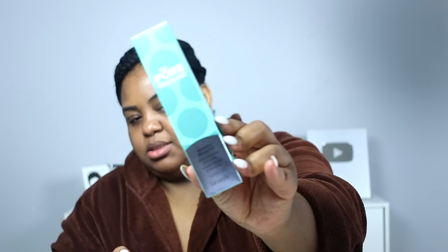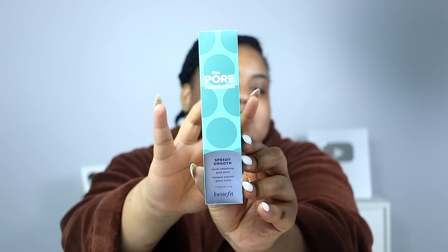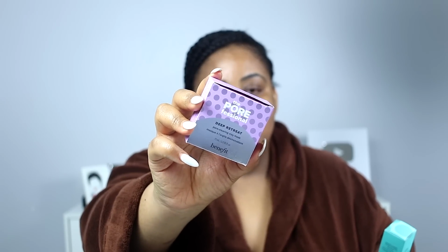They have two masks in the line. They have a Sweetie Smooth quick pore filling mask, which feels really good. I tried it out on my elbow and it softened my elbow. It was really dope. And then the Deep Retreat pore cleaning clay mask. I don't really love clay masks that much. I don't really go through them, so I don't know how quickly I'm going to get to these, because I have a few clay masks open, because I'm not in my clay mask bag. I don't really do masks. I feel like I do enough with my moisturizers or my serums and all that.